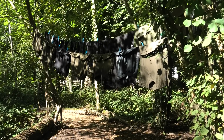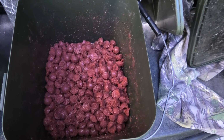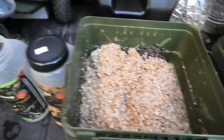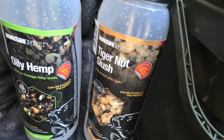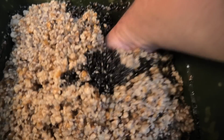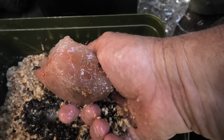Long stayer for sure. Rock hard spot there. Mega clean. Weed all the way round. Chopped up ACP baits, Pacific Plum. Actually oily hemp, slush tiger. Proper bits of dissolving pink Himalayan rock salt.